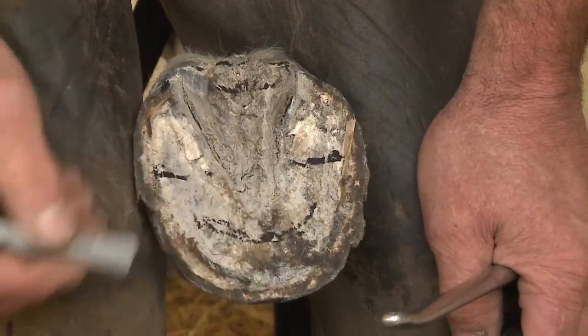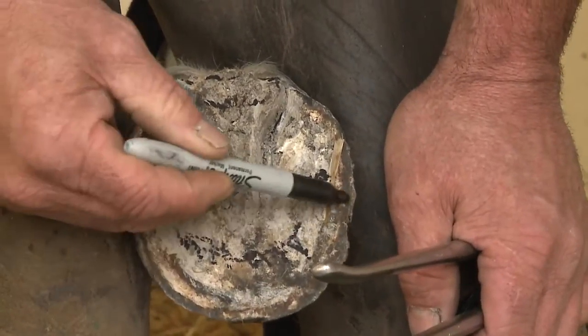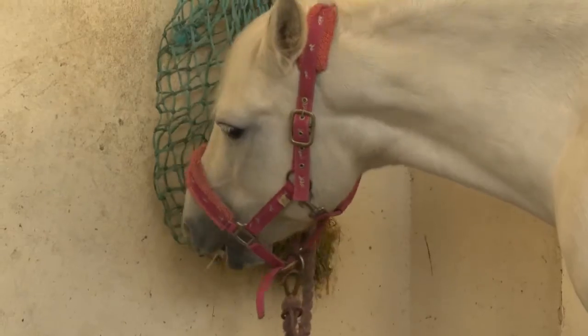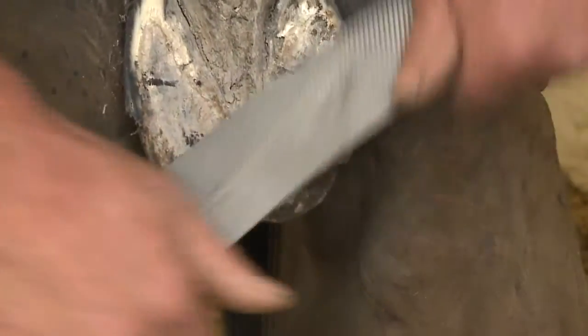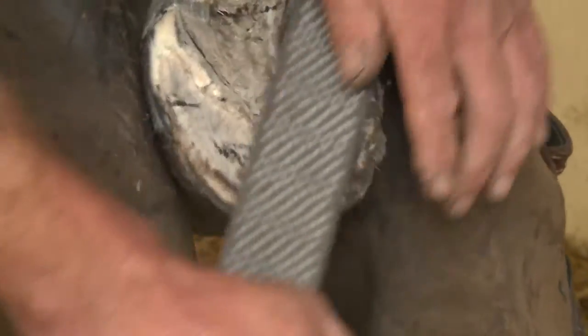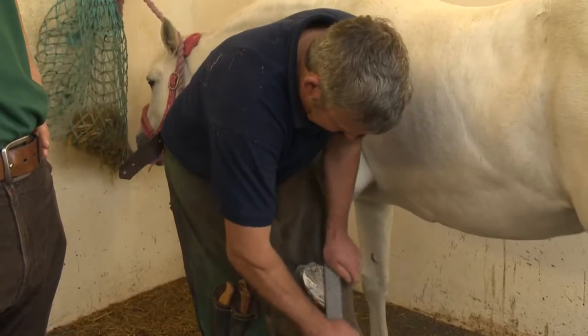So I want to try and avoid, Dave, this area here over the tip of the bone. Yeah. So I'm just going to trim this foot from here backwards. How many shoes do you think it's going to take to get the foot mechanically as it should be, rather than as it is now, as we can see on the radio? I would say about three shoes. We should be just about there. This is not a bad foot. It's not hugely out of whack.